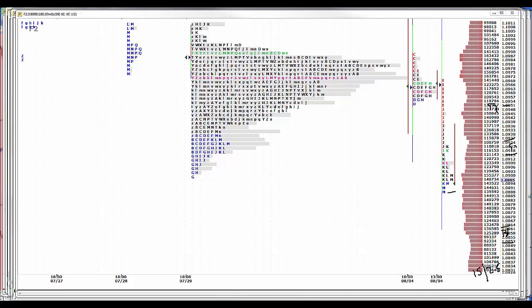Why would what Lockhart said, the Atlanta Fed governor, we're going to raise interest rates in September, why would it take the euro lower?